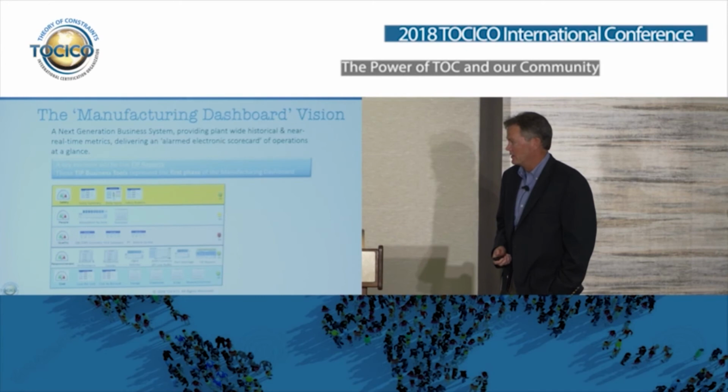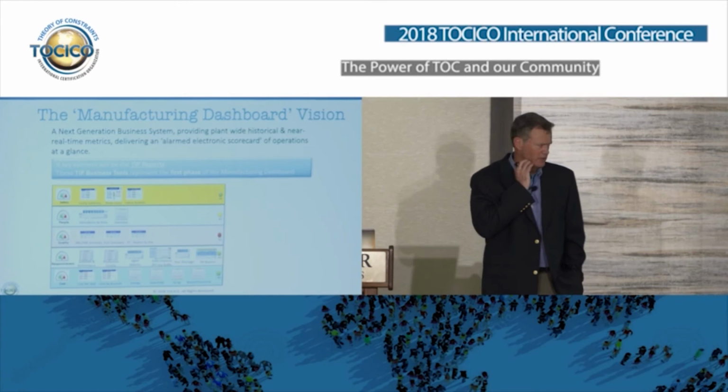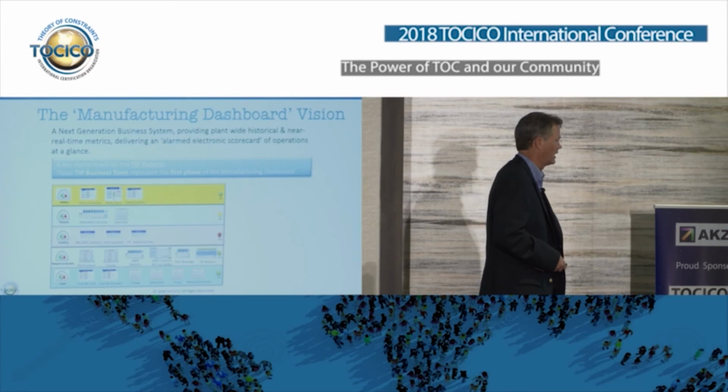And so this is a little snippet. Again, I didn't create this slide. This one I lifted from our IT organization. But this shows a current implementation that's being called the Manufacturing Dashboard. And it's a vision of the future of a next generation business system that'll provide plant-wide historical and near real-time metrics in an alarmed scorecard of operations at a glance.